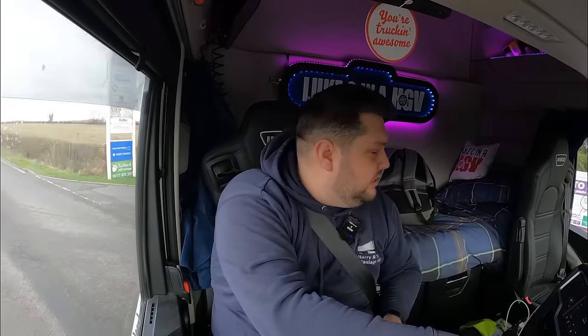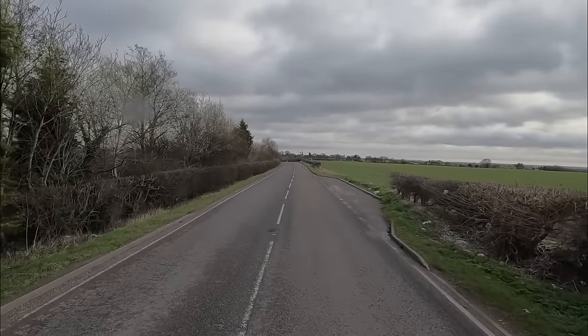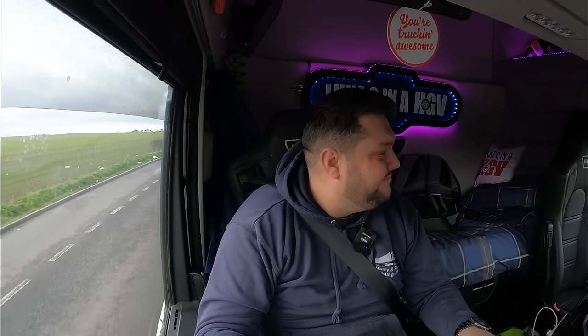And then we can come up with a plan of where we're gonna park up, because whether or not we get the first one off, we'll determine where we're gonna park up for the night. Right, let's crack on. I will see you once we're in Wisbech, and we'll probably be getting loaded, so I'll see you in a bit.